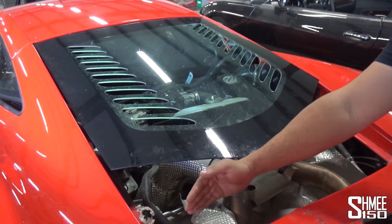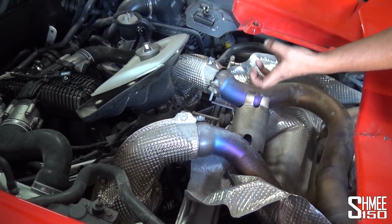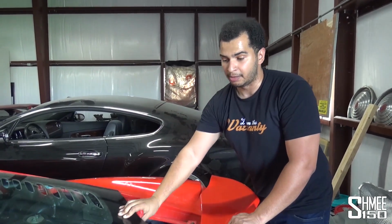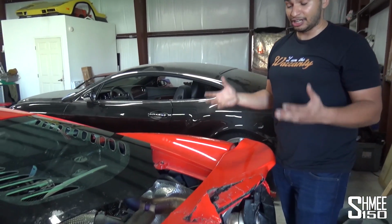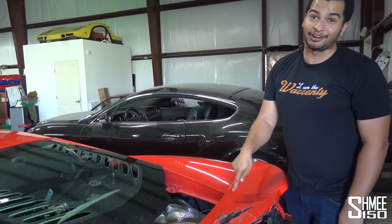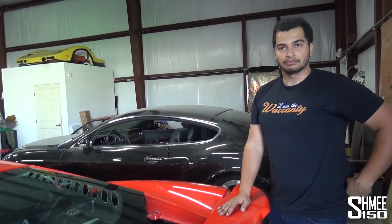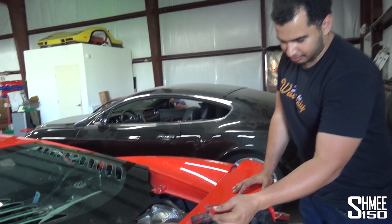Oof. So it bent this support bracket right here, and it cracked some of the welds. Now, I think the engine and transmission are still okay, but the mounts have to be changed, and the entire subframe actually has to be either repaired or completely changed. And as you know, these cars are very cheap to work on and very cheap as far as parts. Completely, the cheapest out there. It's not like all of these are carbon fiber. No. I mean, this is plastic.